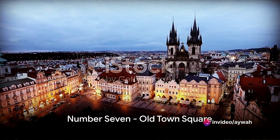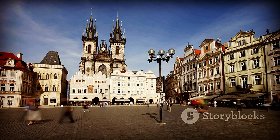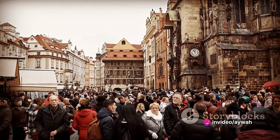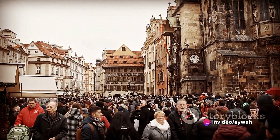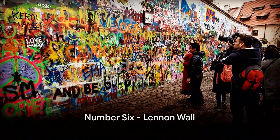Moving on to number 7, we have the Old Town Square. This bustling hub is a melting pot of architecture, culture, and history. Here you can admire the blend of Gothic and Baroque structures, or simply lose yourself in the vibrant atmosphere. At number 6, we discover the Lenin Wall.